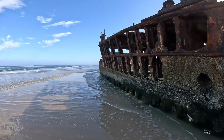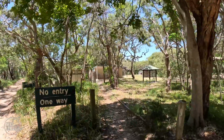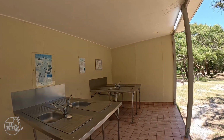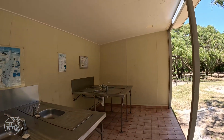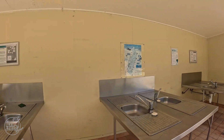I thought I'd do a quick look around in the area here. It's a good campground, it's well maintained. This is essentially right in the middle of the campground. So hot and cold running water. It's not treated water, so I think a lot of people have been drinking it, but it's not recommended to drink without treating.